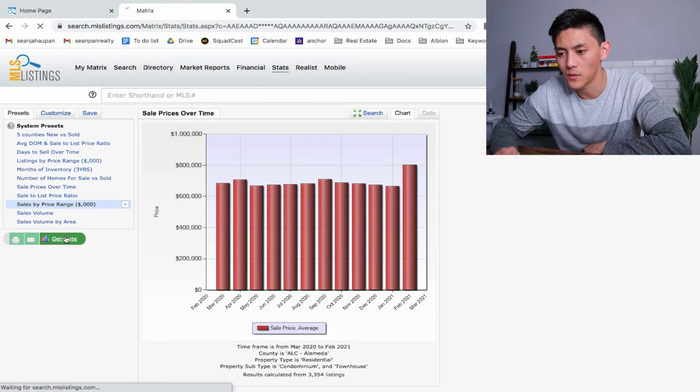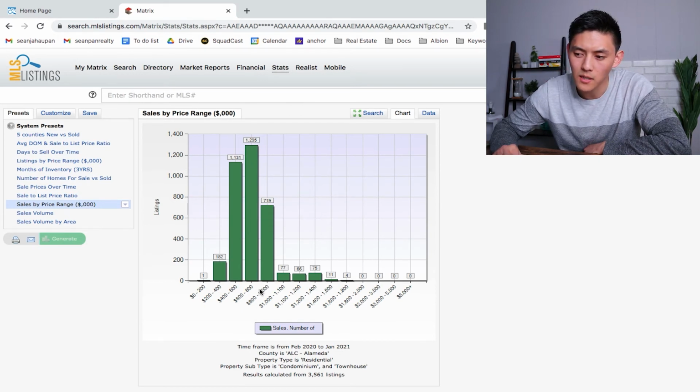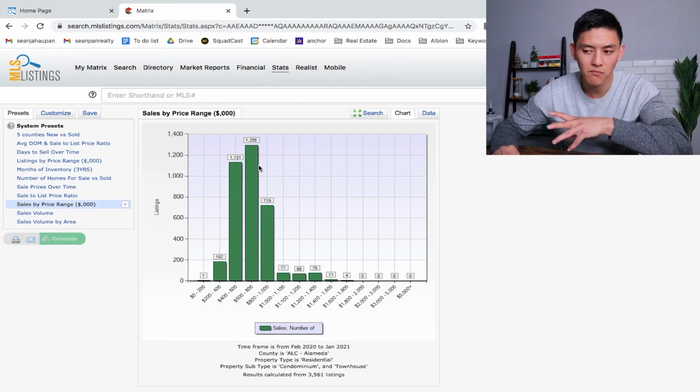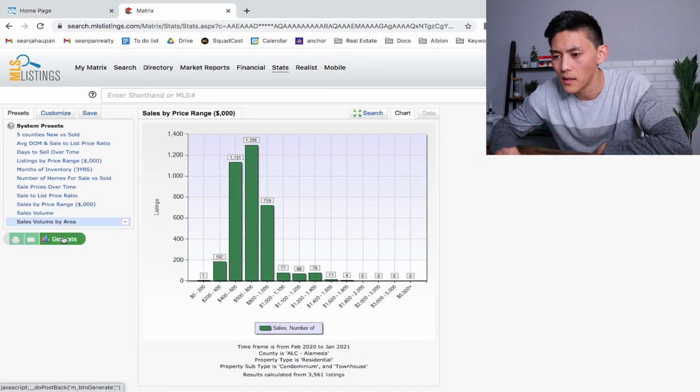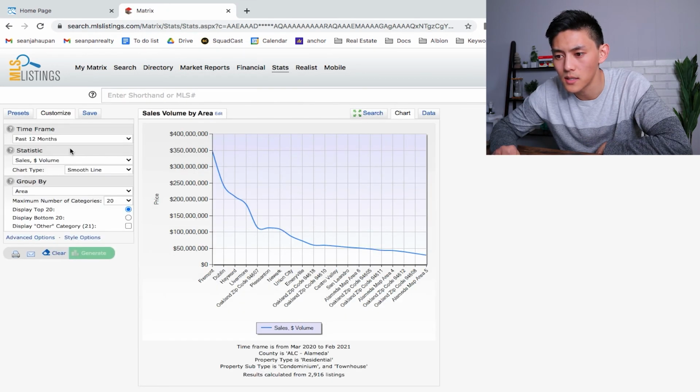If we look at the average price range for condos in the East Bay, you can see that most of them are hovering around 600 to 800,000. So I remember seeing this spike also in the South Bay. So I think if you can, and you're in the same price point, why not just go in the South Bay?